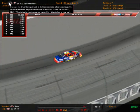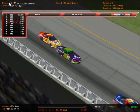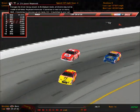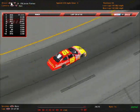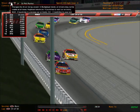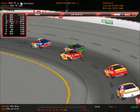Matthews is up to 6th position now in 42, so good recovery for him. Kev Shear up to 7th. 8th is Phil Parker. 9th right now, or was 9th, is Jason Haywood. Now Jesse Turner goes by him for the 9th position. In the meantime, battle between Phil Parker and Kev Shear going at it, with Kyle Matthews just leading the pack.